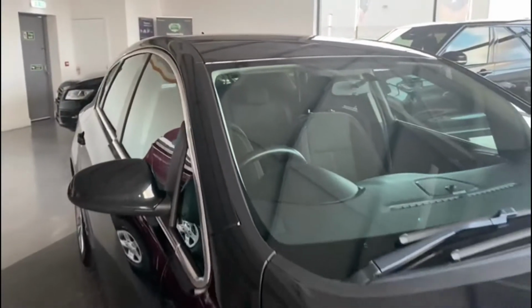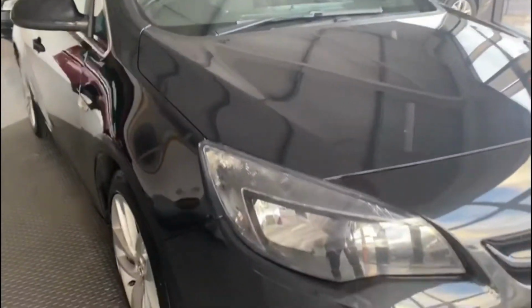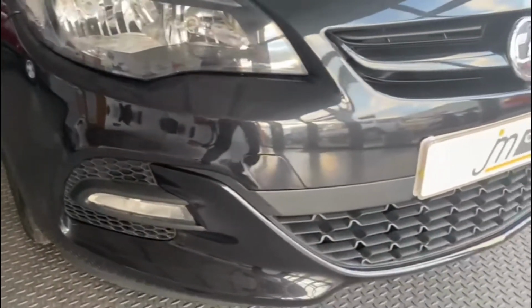And from this side, again, nice straight car. All good up on the roof. No chips or anything in the windscreen. Then moving down the front, I can see it's been well looked after.